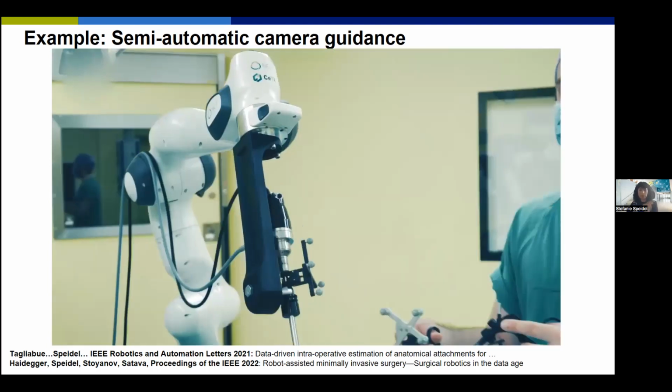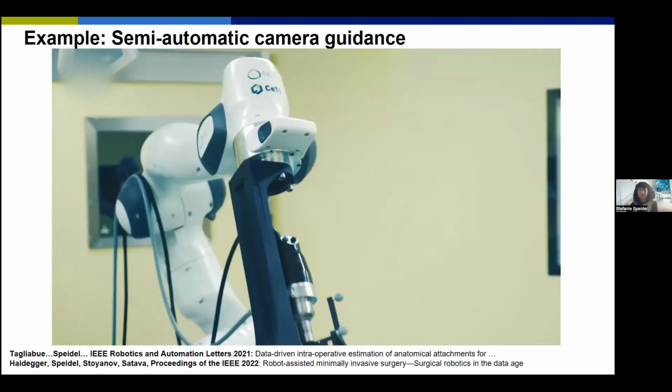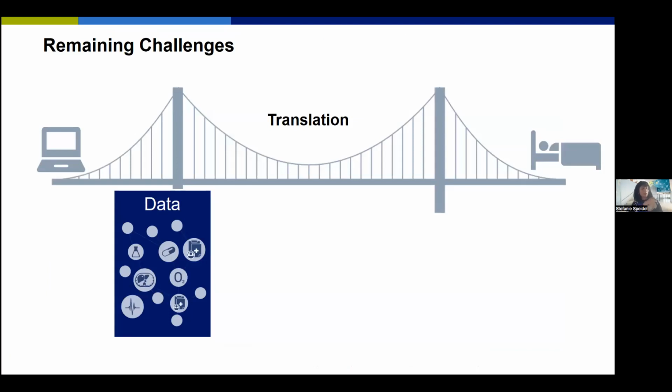Okay, so these were some examples where we use visualization, mostly augmented reality, to provide an assistance. But there are a lot of challenges, and not only regarding the basic methods, and I try to link now the challenges with regards to visualization, because in the end, we want to translate the methods we are developing into clinical practice. I mean, there are also a lot of challenges regarding the methods part, but if you are looking now especially to visualization, there is the data challenge.